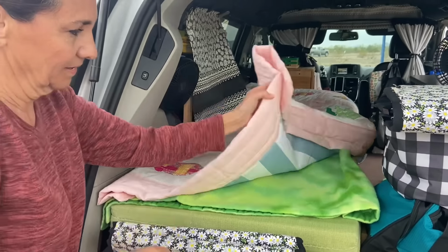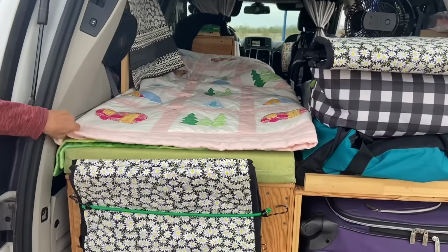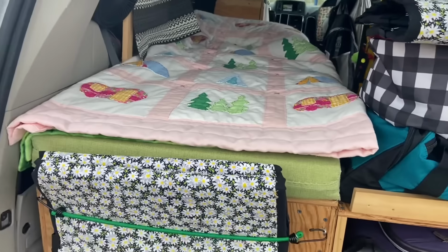So you shop together for material. We do. She loves to sew. And here's your nice and neat covers, they're not flopping around.